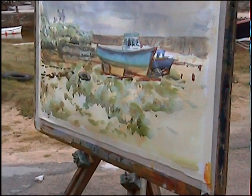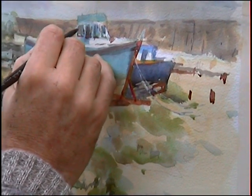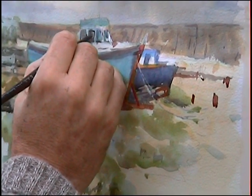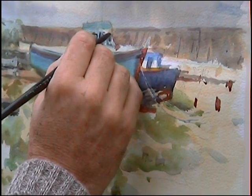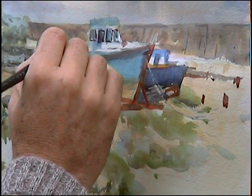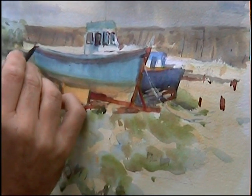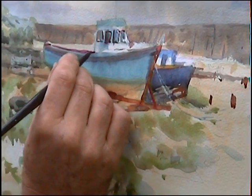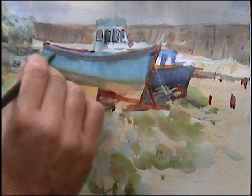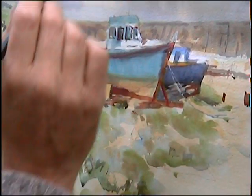I'm almost ready to take the masking fluid off now actually as well. The shadows underneath the boat here. Maybe a little bit around the windows on the boat too. And the far side of the boat also. Glaze of that over there to warm it up.